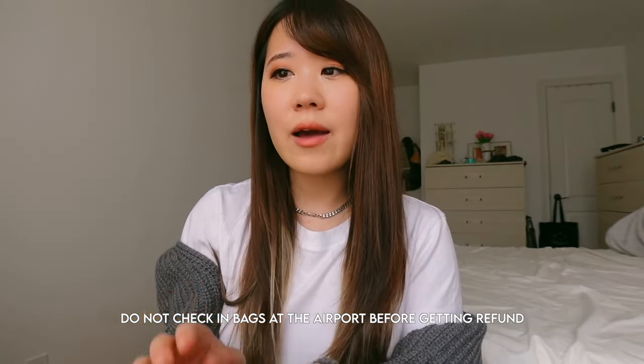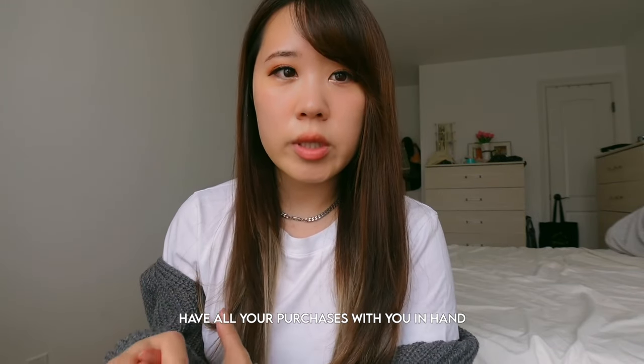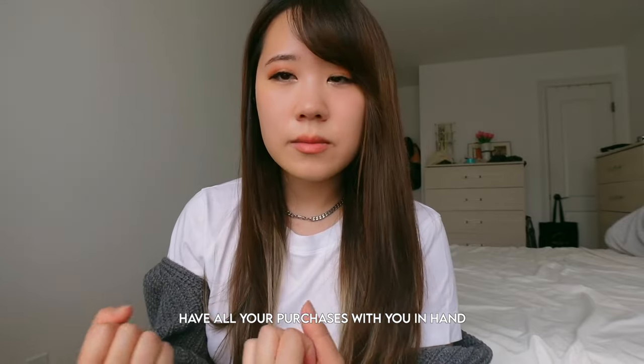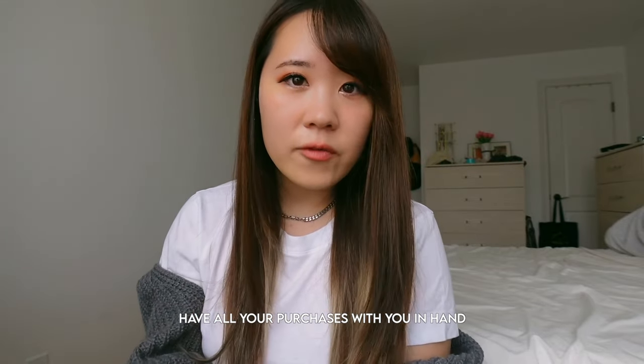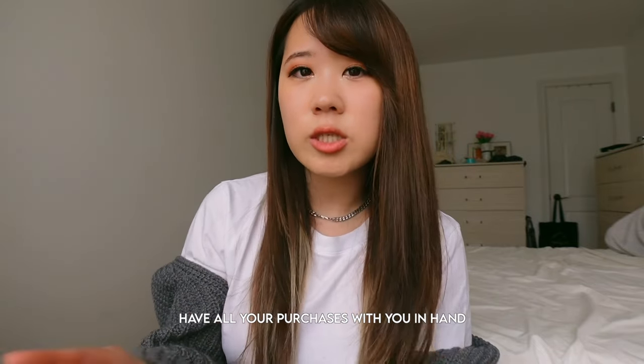And then once you're at the airport, do not check in your bags because you have to go to the customs agent first. And by chance, you might be asked to show the goods that you purchased. So just in case they ask you, just be ready to have those to show. They cannot be used. They cannot show any signs of wear, just FYI.